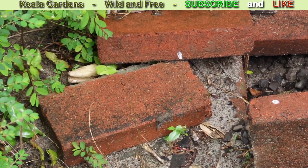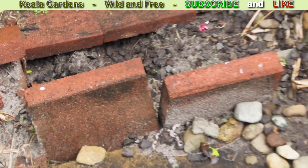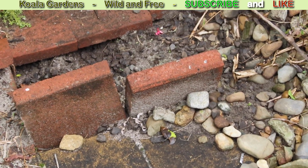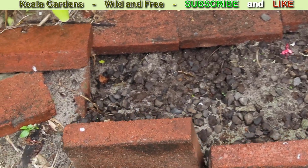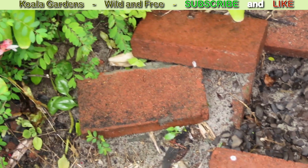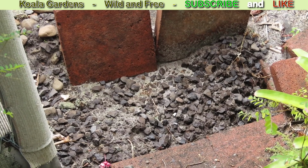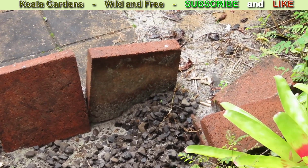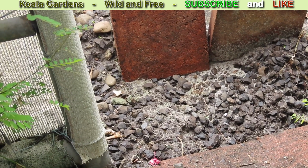Now, let's just have a look at what's going on here. Can you guess what would come along and actually dig up pavers, right? So some pavers have been pulled right out and put to the side, and others are standing right up on their end. Do you know what would do that? A native Australian animal? I'm going to let you know at the end of the video.